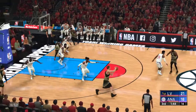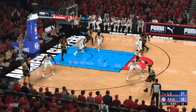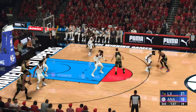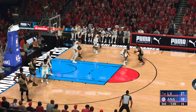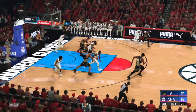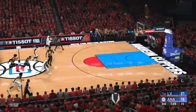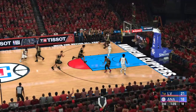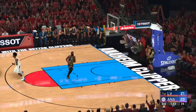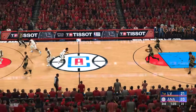Brown against Hield. 1:39 left in the third quarter of the game. Harden against Mitchell. And the rejection by Noel. This is a staple of his game. Nerlens Noel sends it back. He gets it in there. And now just a 1-point Las Vegas lead.